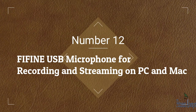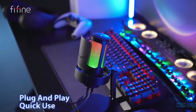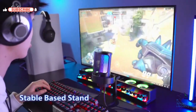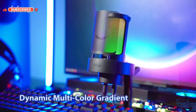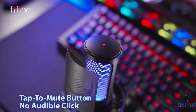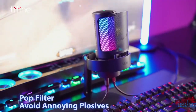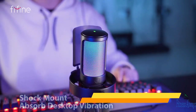Number 12. Fifine USB Microphone for Recording and Streaming on PC and Mac. The microphone can be connected to the 3.5mm headphone jack, allowing you to directly monitor the sound in real time without delay, or listen and record at the same time. The professional cardioid polar pattern captures your voice perfectly and accurately, focusing on optimizing the sound output. With a powerful compatibility mode, whether you connect this mic with your desktop computer or laptop, it works smoothly.